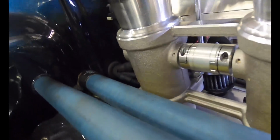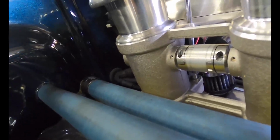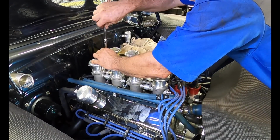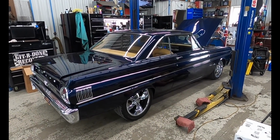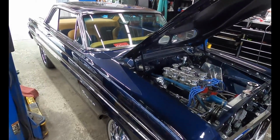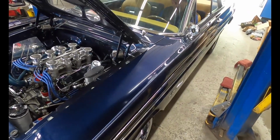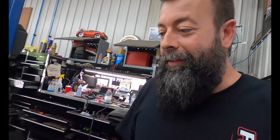Okay. This here we can start to tighten up, I do believe. Make sure they're all on okay. Woo! Yeah, baby. I'm gonna check my inner ones first. Throttle responsive. So much bottom end torque.